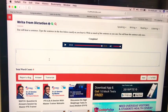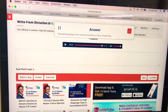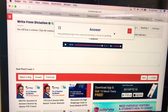And now you have to type it exactly as it was. After you type it, you can press answer, and then you can compare your answer with this one. To be able to calculate how many points you would get, you need to see how many words you got exactly the same. So this question has 1, 2, 3, 4, 5, 6, 7, 8, 9, 10, 11 words, so you are able to collect 11 points if you write it exactly as it is.